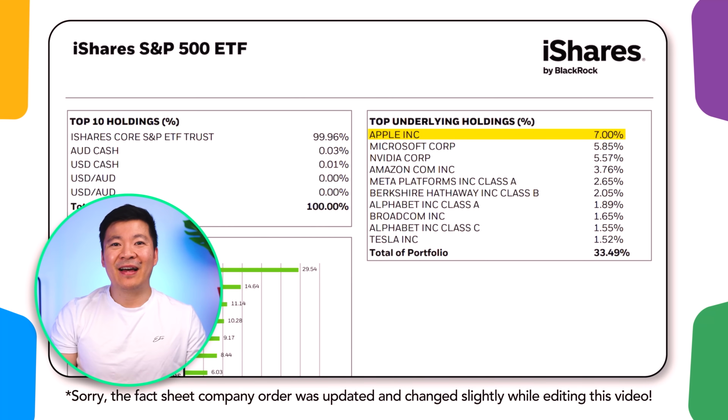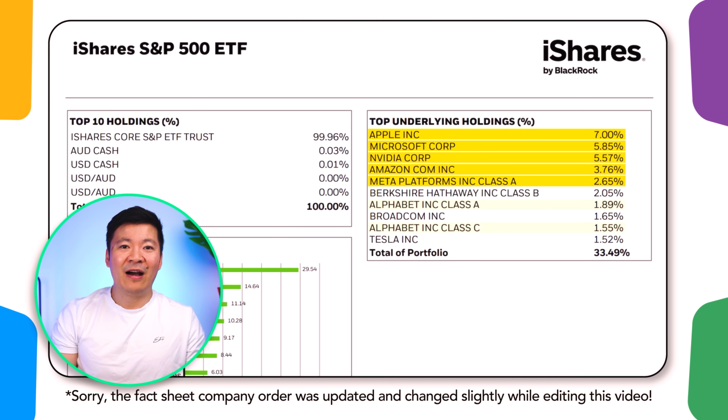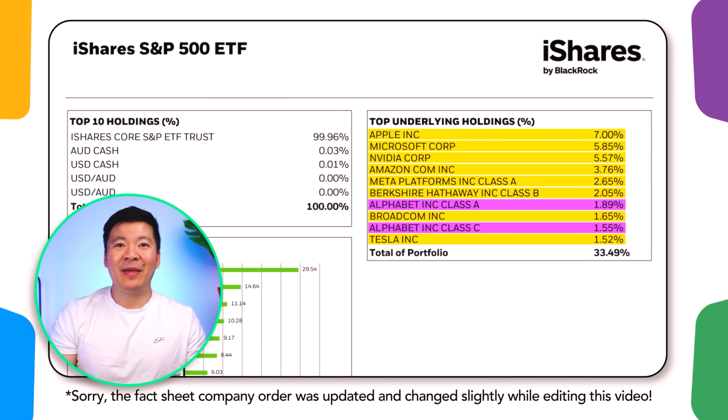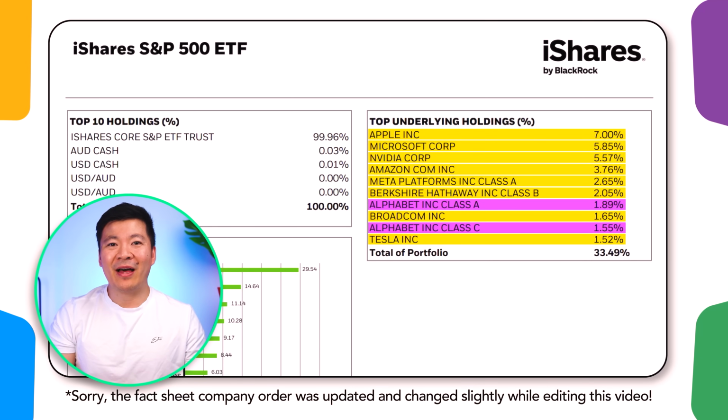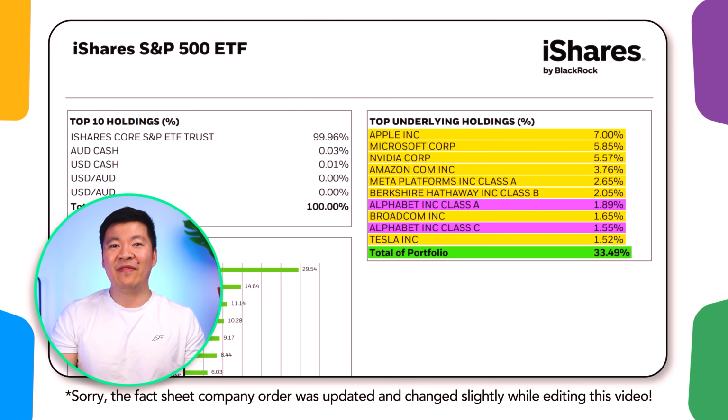Top holdings. Let's now check out IVV's top 10 holdings. Apple is currently the largest company by market cap, followed by Nvidia, Microsoft, Amazon, Meta, which used to be called Facebook, Alphabet, which is Google's parent company, Berkshire Hathaway, Broadcom Inc., and Tesla. Please note, Alphabet appears twice because Google stock is split into 2 classes. One class has voting rights, while the other doesn't, although both generally trade at similar prices. These 10 companies represent approximately 35% of IVV's total holdings.